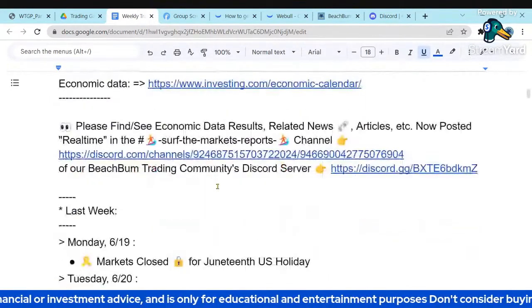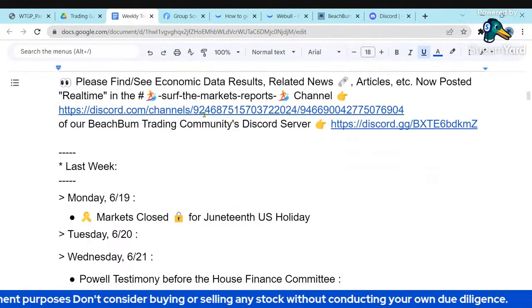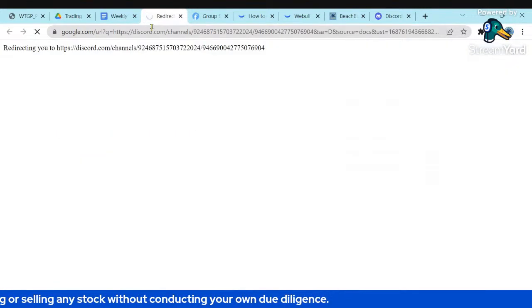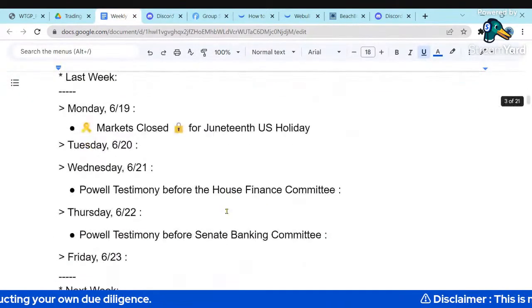So we'll look at the economic data from last week. I'll bring up investing.com. We'll go through the calendar from last week. We'll look at what's upcoming for this coming week and see what opportunities that might present. Let me grab a drink a second.